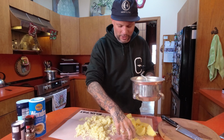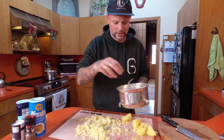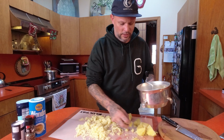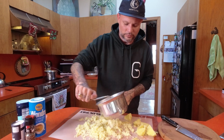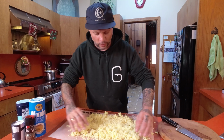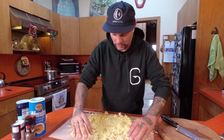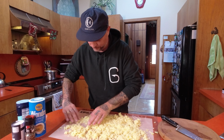Have you ever had gnocchi and they're kind of heavy and gummy? Well, the reason why is because too much flour. And this eliminates that. And now this I'm going to spread out and let cool until all that steam comes out.